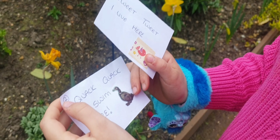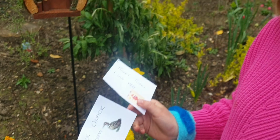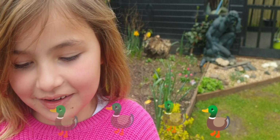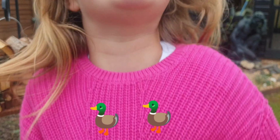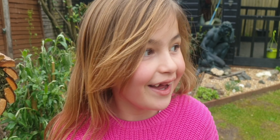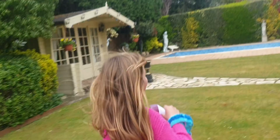What does it say? Quack, quack, we swim here. What's the picture of? A duck. Where do the ducks swim? In the pond. In the pond? In the pool. They swim in Grandpa's swimming pool. Let's go. Quick.